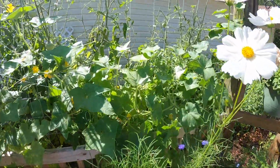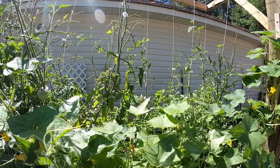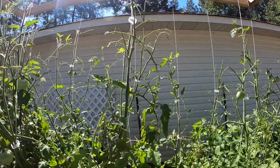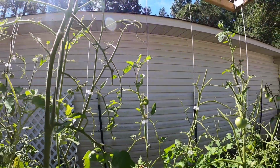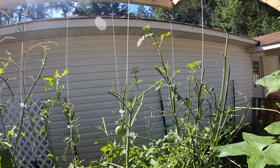Alright guys, this is day 2 of I've Got Worms. Look at these big bastards. That one's actually eating a tomato. There's one above it. They're so hard to see. There's another one.